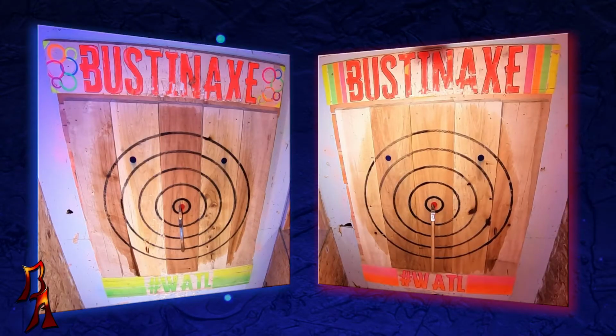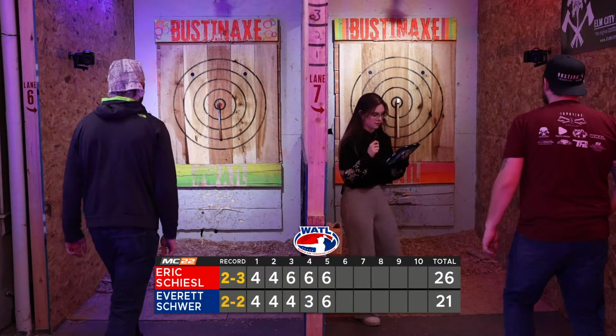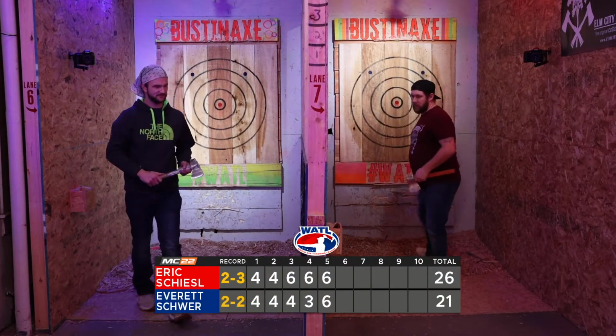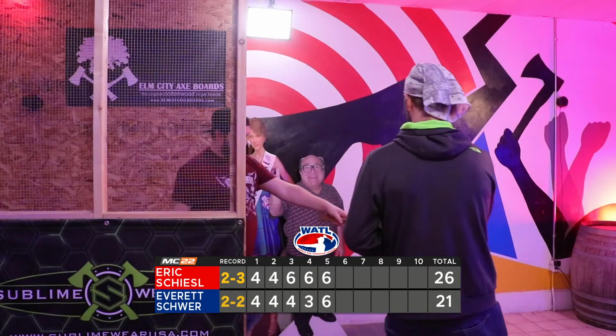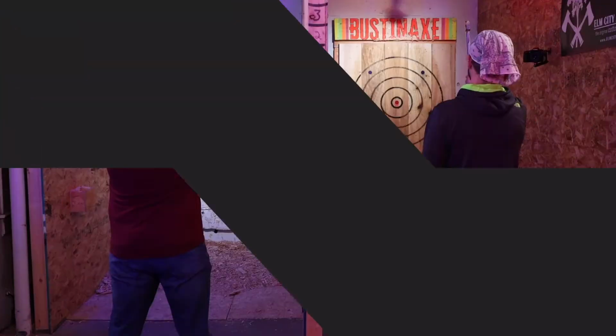Nice throw from Shurer. A bullseye. Great throw from Eric the Scope. That was just a great authoritative throw there by Everett, and Eric not phased at all by the bullseye from Everett. Throws a unicorn going into the turn, up by 5. Just a tremendous matchup here.